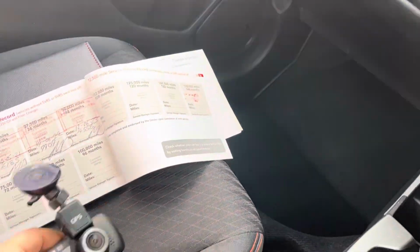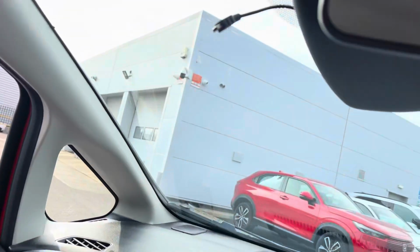Also, a nice little extra the car's got, a dash cam just there. So if you don't want to fit one, this one already comes with it, which is a nice little feature.